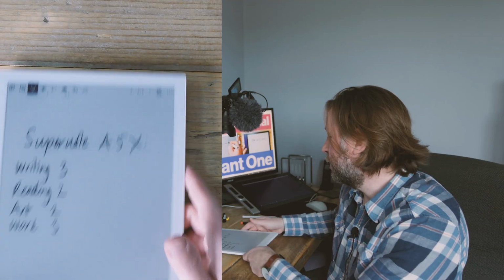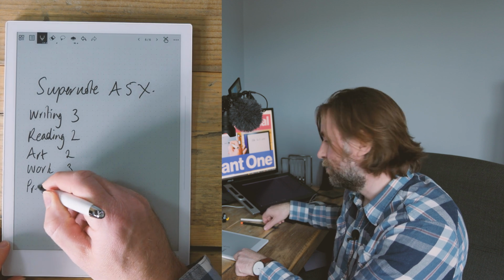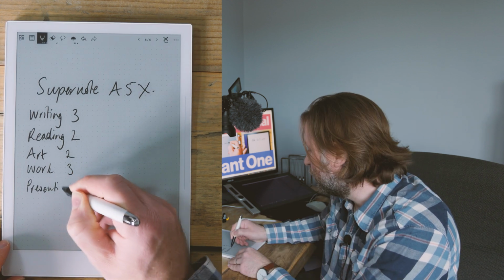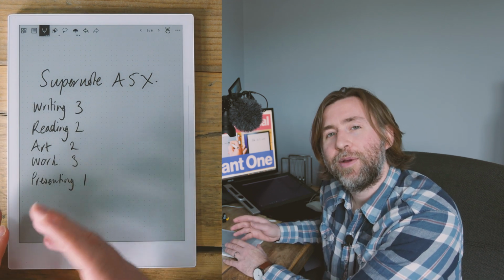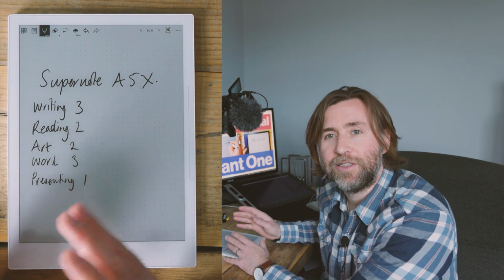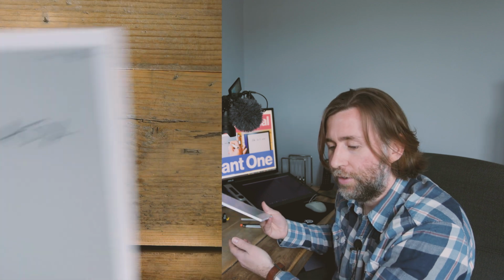The Supernote is going to lose at presenting because essentially there are no real tools on the Supernote for presenting. You cannot share your screen yet. It is in the software roadmap, however, so watch this space. It could be a really useful tool for presenting in the near future. The only thing that you could currently use it for presenting is for being your notes as you talk through on a different device.